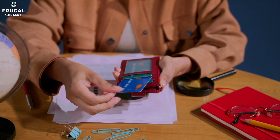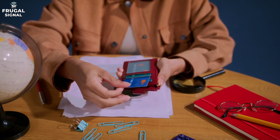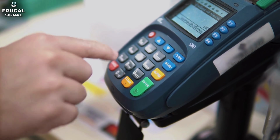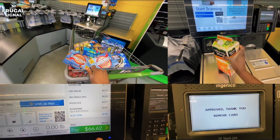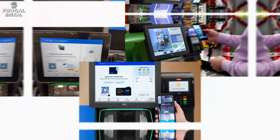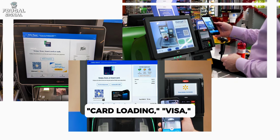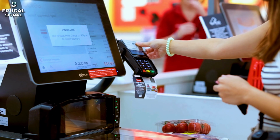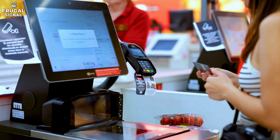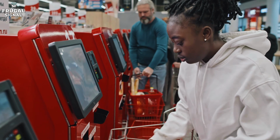The only way to avoid becoming a victim of this trick lies in a few seconds of observation before you touch anything. First, always look at the screen before scanning your very first item. The total displayed must start at 0, and there should not be any pre-existing product lines inside. If you see unfamiliar text appearing on the screen, such as card loading, Visa, or any fee you do not clearly understand, do not hesitate to hit the cancel transaction button immediately or call over an associate to reset the entire machine before starting over from scratch.